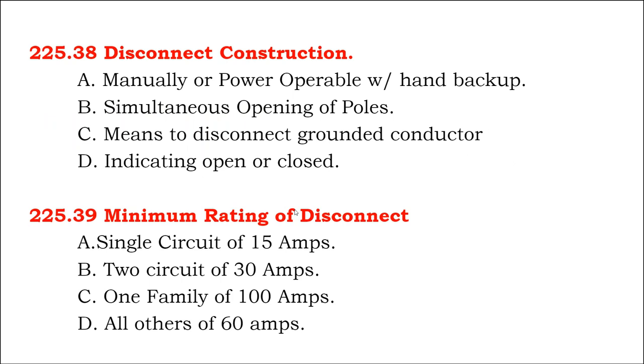So what constitutes a disconnect switch? It needs to be a manual disconnect switch unless it's also hand operable. So a motorized breaker is only a valid disconnect switch if it can also be switched by hand.